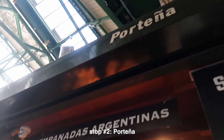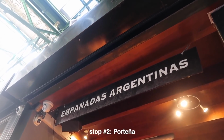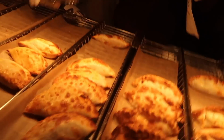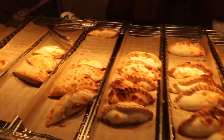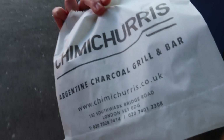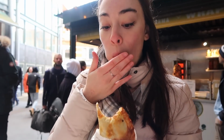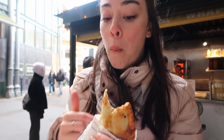It is insane. Now I'm at Porteña and they have really amazing empanadas and steak sandwiches, so I'm going to grab one empanada. Yo quiero una empanada de pollo, por favor. Nada más. Gracias. Adios. I got my chicken empanada. Okay, now I'm gonna try my empanada, which is a chicken empanada. So good.